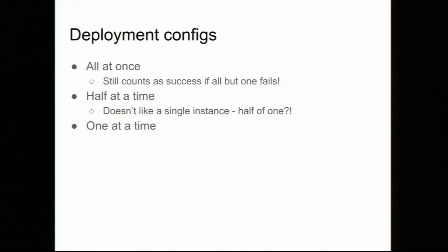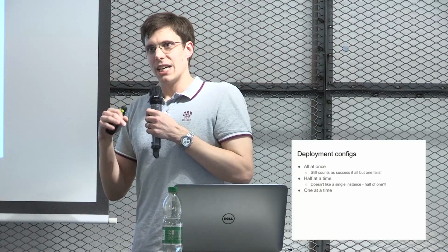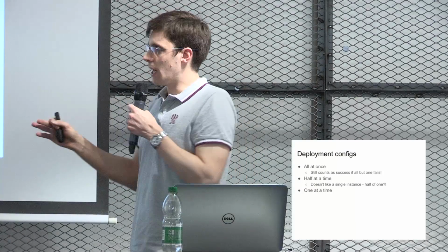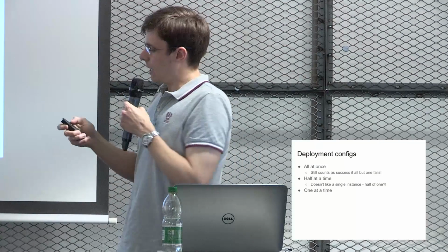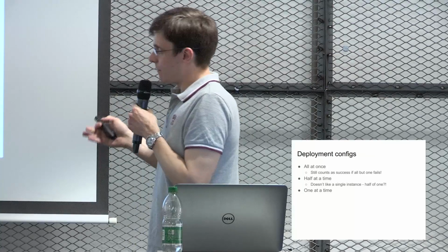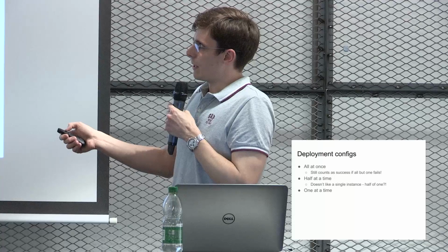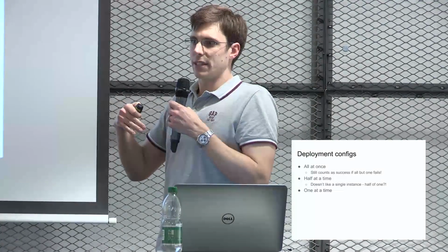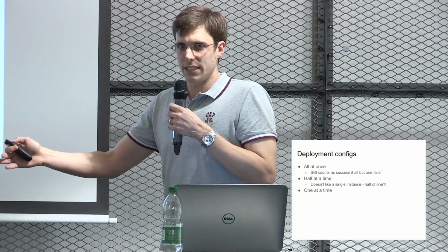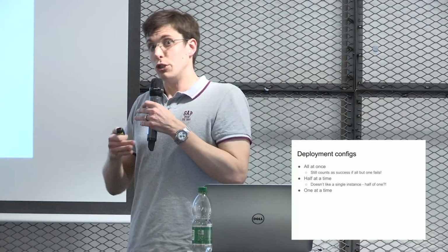So one of the first things you'll come across when you start to use CodeDeploy is, in order to tell it how it should be deploying your revision, your new version onto the deployment target, there's a couple of different default deployment configurations that you can use. These are kind of what you would imagine. So I can either say, deploy to all of the instances in the deployment target all at once, do half at a time, or do one at a time.